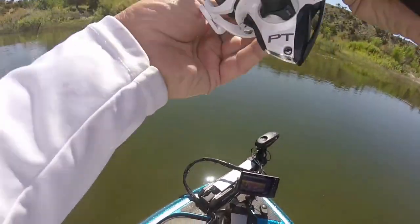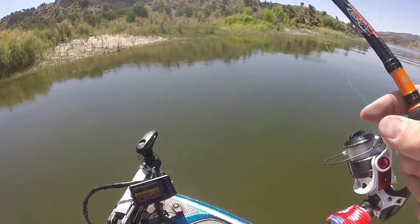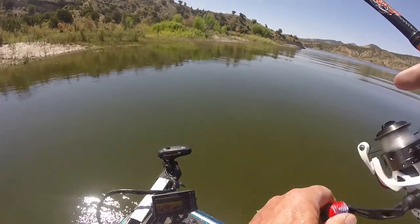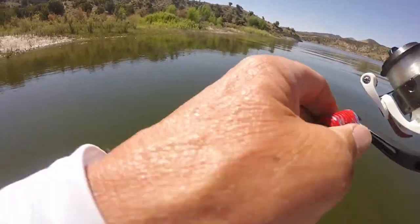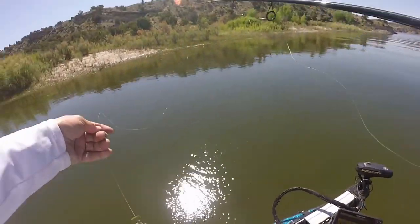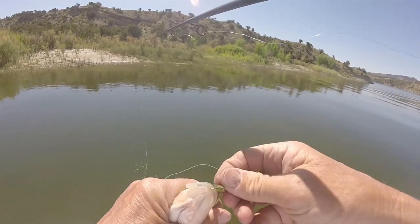All right. Yep, I'm into a whole herd of these small little fish. There's another perch. Once you start catching perch, it's hard to stop. They're sure fun to catch.